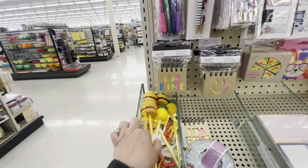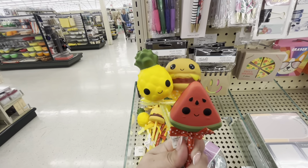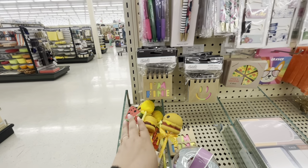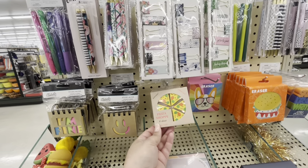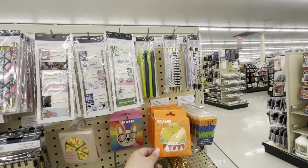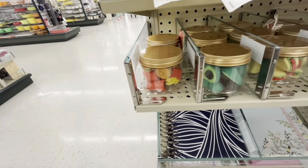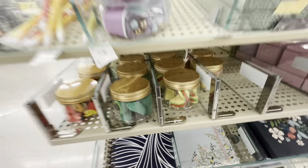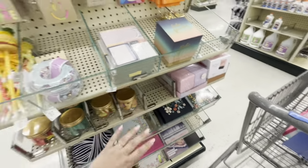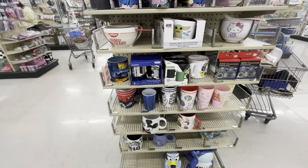Alright, so here they have some cute stationery things. Look at these pens. Oh my goodness. They have vases. You know I want them all. They're $1.99. They're squishies. Love those. Then they have these cute erasers, the pizza, $3. They have the big cheeseburger, cute pens, and all these erasers, look, in the little jars: avocado, french fry, cheeseburger, tacos, and then my favorite, donuts, $4.99. But I don't really use erasers and stuff. If I did, I would buy those cute things.